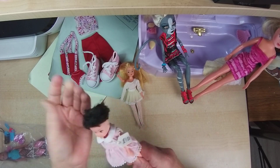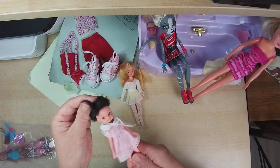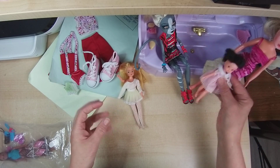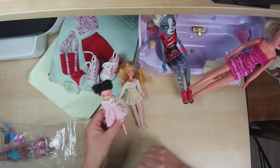You don't wait a year for an event and then go and not spend anything, do you? So I just had to. I just thought she was cute. I don't know what sort of size proportions. She might fit in with maybe a Cindy little sister or something like that. But I'll make a little outfit for her and see what she looks like, because I thought she was quite cute.